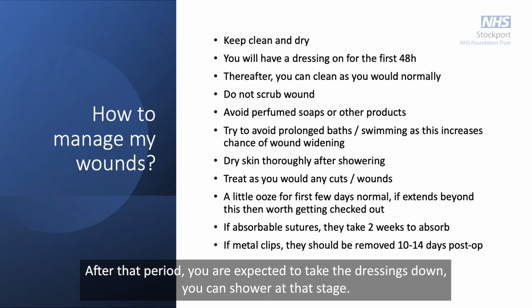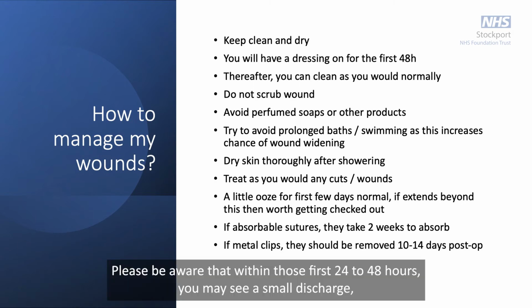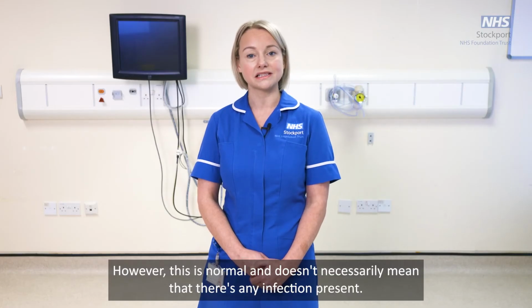You can shower at that stage. Please do be mindful not to scrub the wounds, as this can cause irritation. Please be aware that within those first 24 to 48 hours, you may see a small discharge. That's an ooze coming from the wound site. However, this is normal and doesn't necessarily mean that there's any infection present.